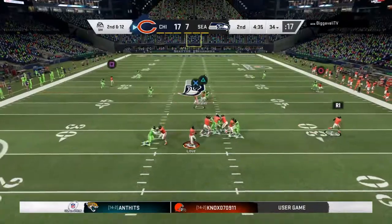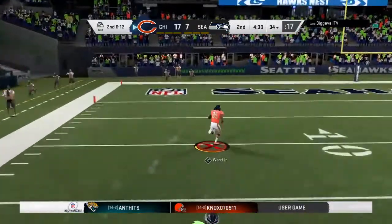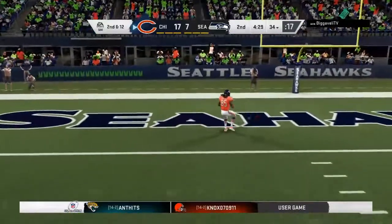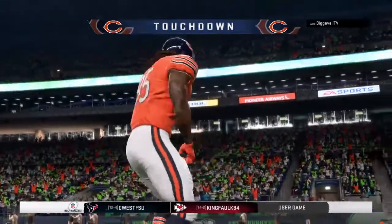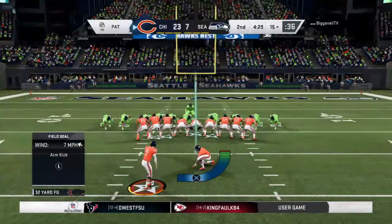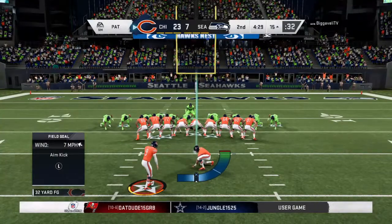Looking to throw on second down. Love. He's going to wind up and air it out. It's caught inside the 25. Touchdown, Chicago. A big play there. 2 catches, 2 touchdowns here so far as the Bears push further out in front.